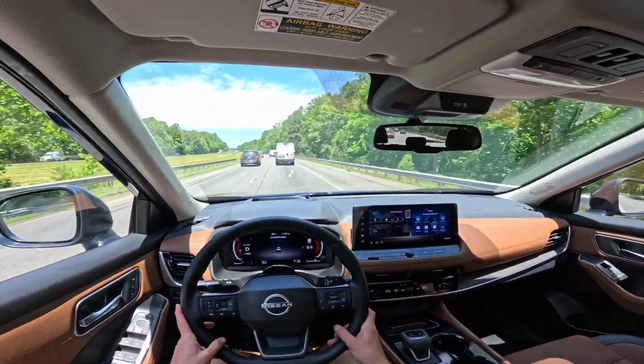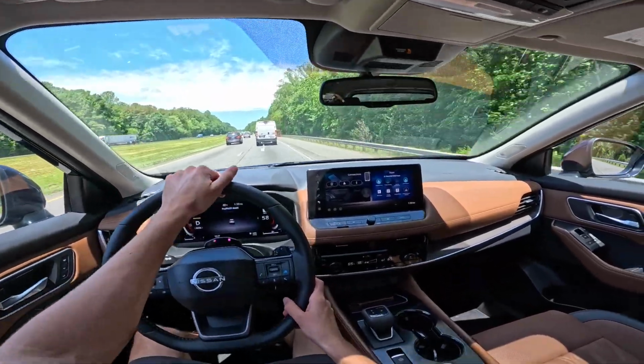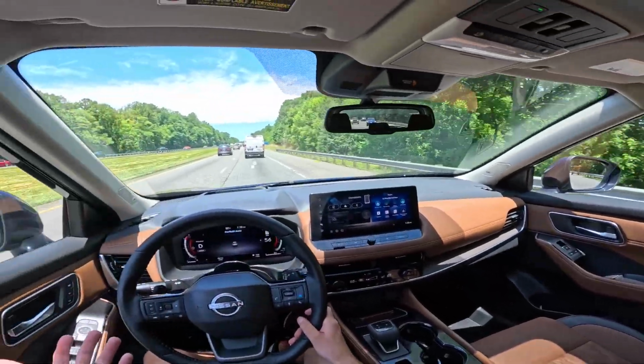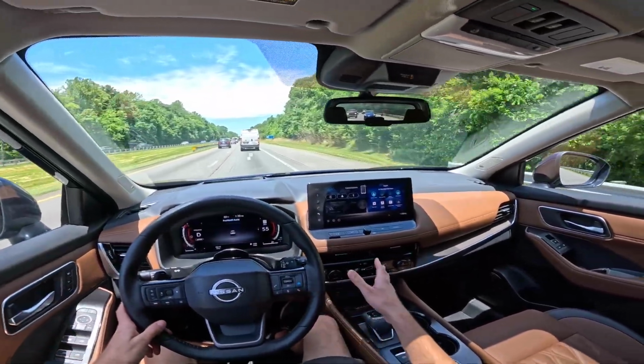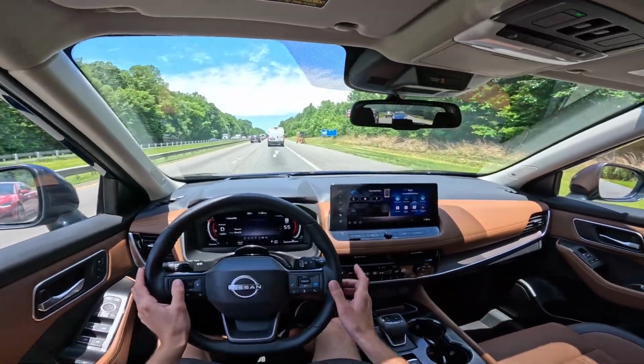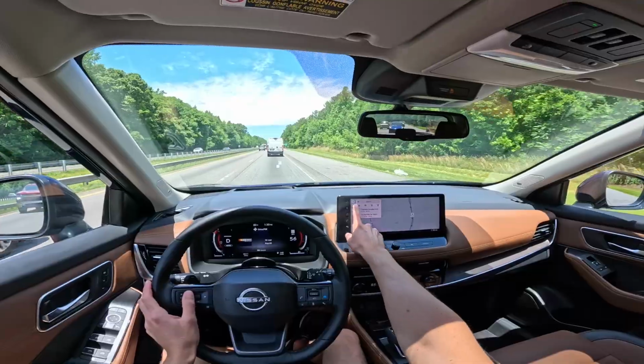So it definitely feels pretty premium, and for the price tag of nearly $50,000, which is kind of crazy to see a Rogue at almost 50 grand. You know, they had done a really cool job giving you the cool interior, all the materials, the soft touches, the wood type design. New screen definitely is a nice update, of course, with the full screen navigation and everything.